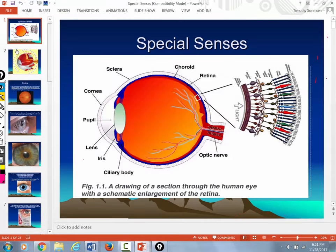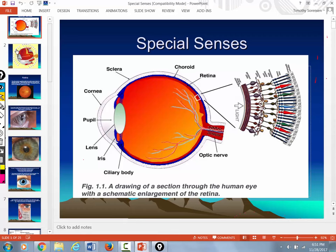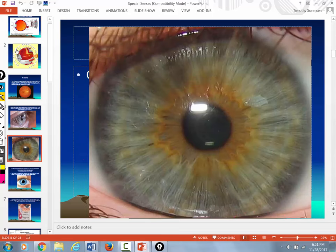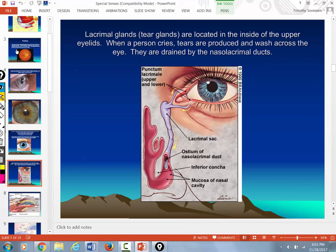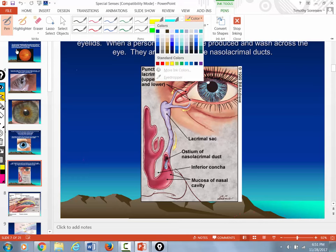All right, let me start with the eye. Okay, ready? Just so you know, on your lab final, I'm going to have this picture up because I'm going to be watching you. Let's look at some external anatomy. First of all, where's the lacrimal gland? It's in the upper eyelid, right? Watch, and I'll explain this to you.